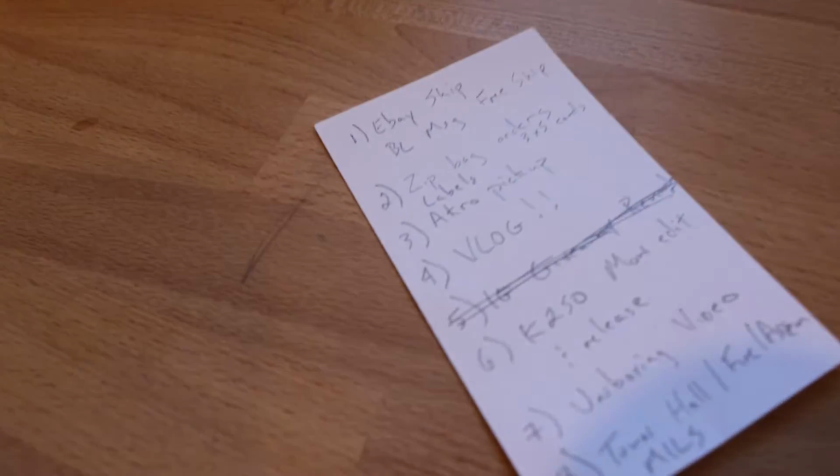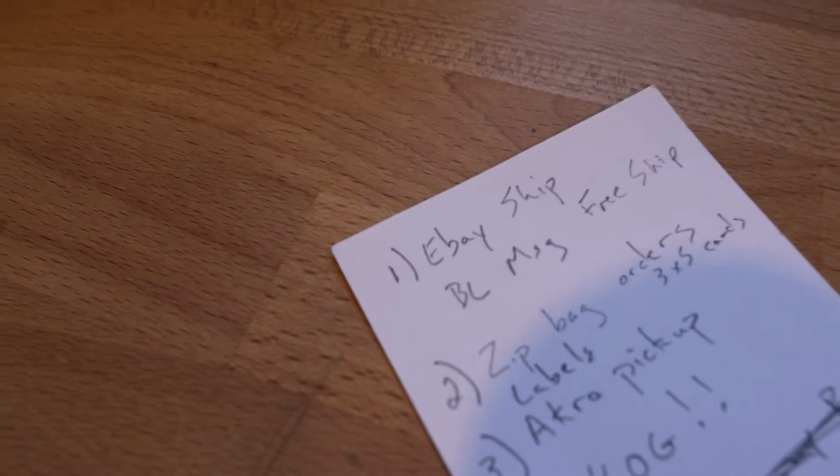Boy, this is really hard with one hand. The camera's heavy. Let's see, on to, I gotta message that guy about the pickup, and then we're gonna get this stuff shipped.